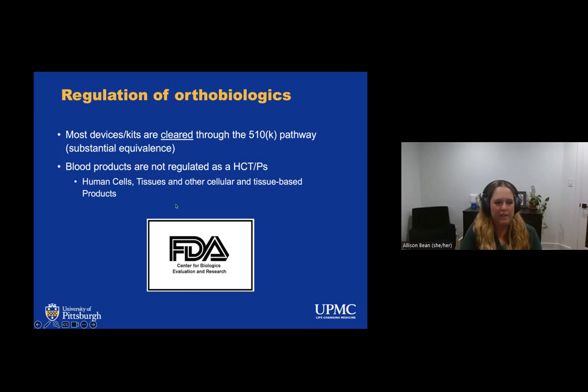And then the other thing to note is that blood products, for instance platelet-rich plasma, which I'll talk about, are not regulated as human cells, tissue, and cellular and tissue-based products. So they just kind of ignore it completely for the most part, and focus on it being cleared through the FDA pathway, but it's not approved for any particular indication that we're using it for as physiatrists.